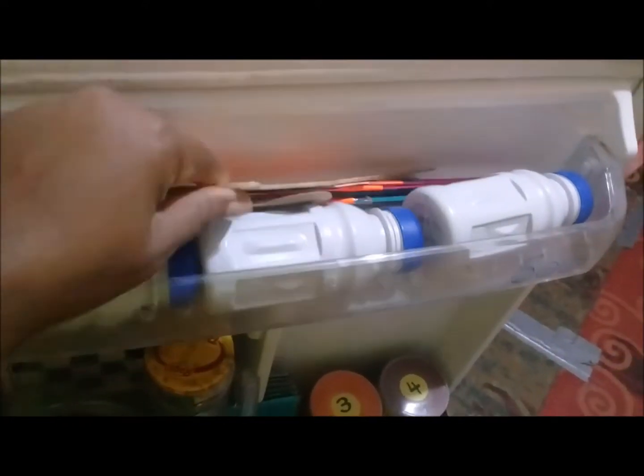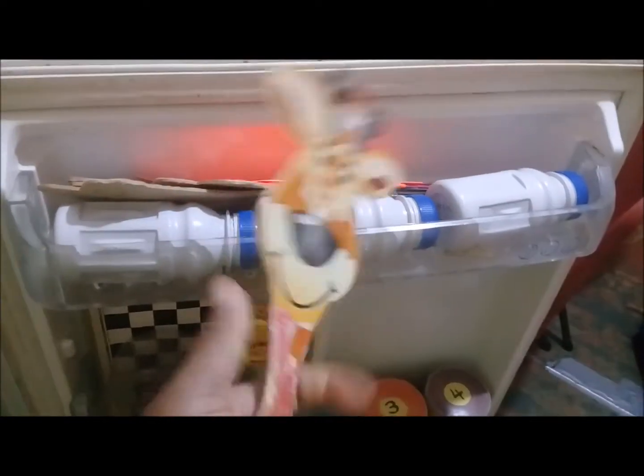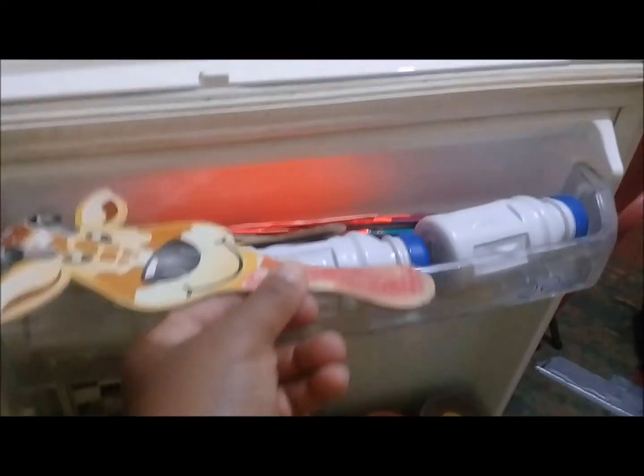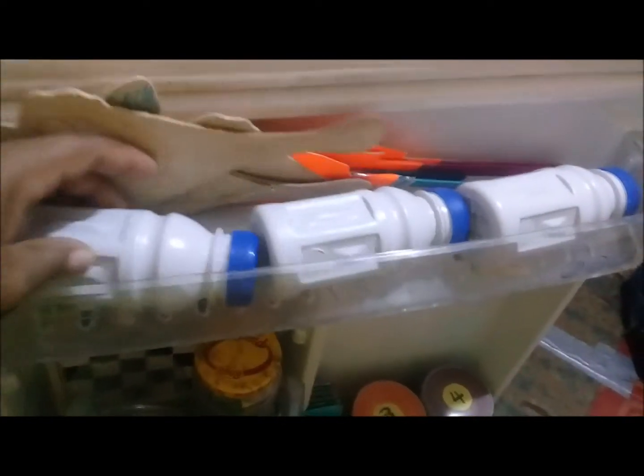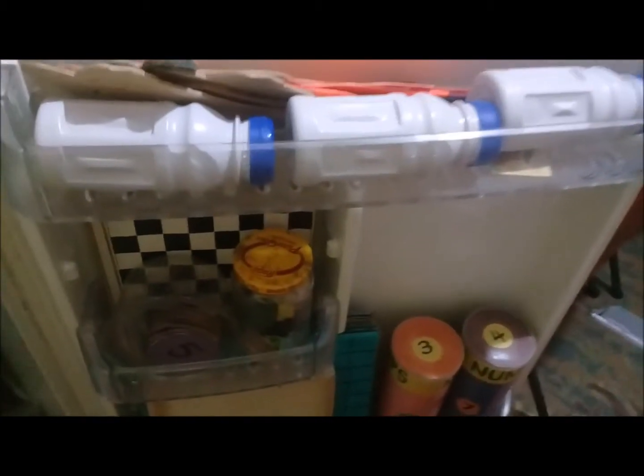On the side of the refrigerator in the door, we have these little bats. We got them from a friend. We use them to play bounce the balloon. They like that. This is some more from our sight word bowling kit.